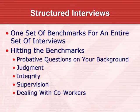There's things called structured interviews. This is where there's a set of benchmarks for an entire set of interview questions. Hitting the benchmarks is often difficult for your first time in this process. Many of the questions may be probative of your background. Please be honest, because if you claim something on your resume and you cannot explain it when you're being interviewed, you're going to be a failure at the interview.